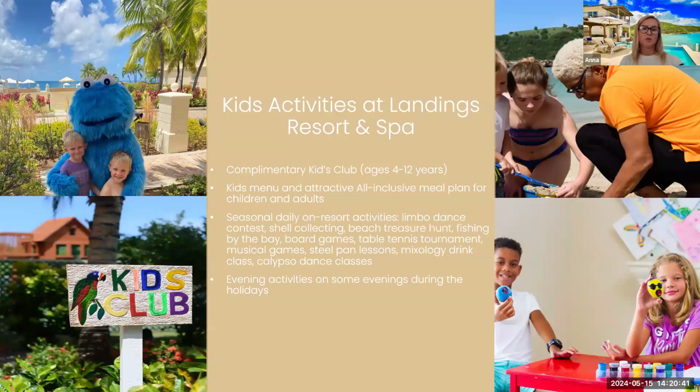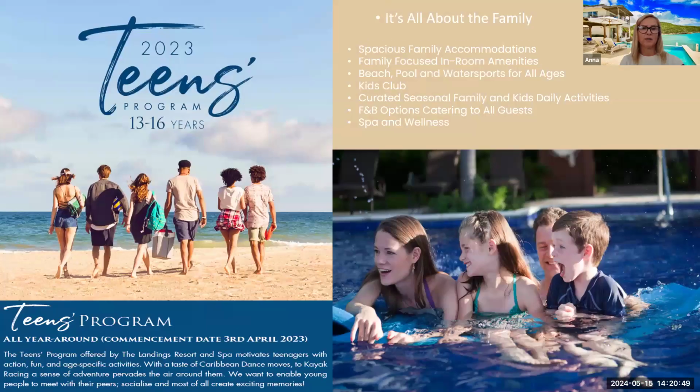We also offer seasonal daily on-resort activities depending on the time of the year, but we'll do tennis tournaments, table tennis tournaments, and evening activities as well during the school holidays.